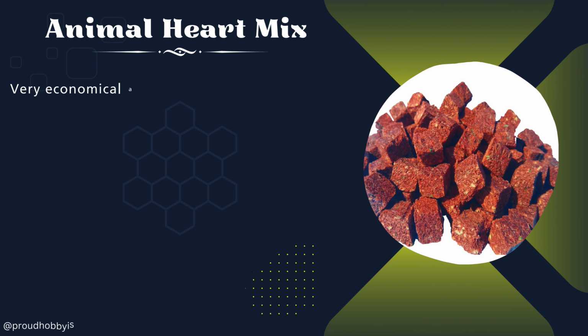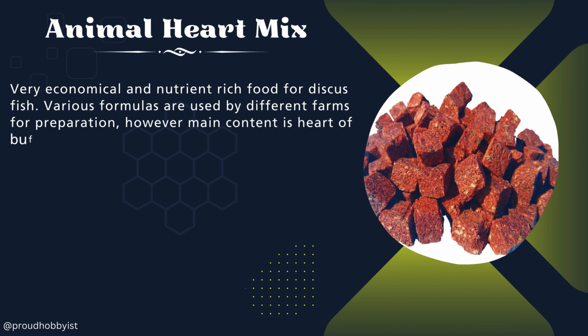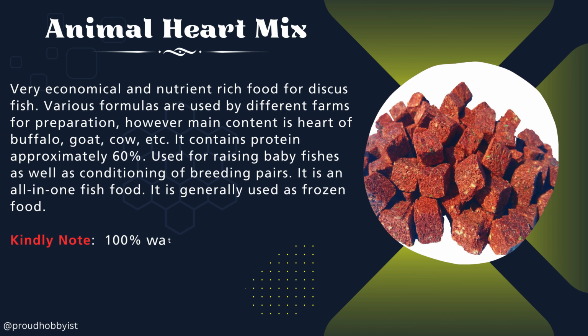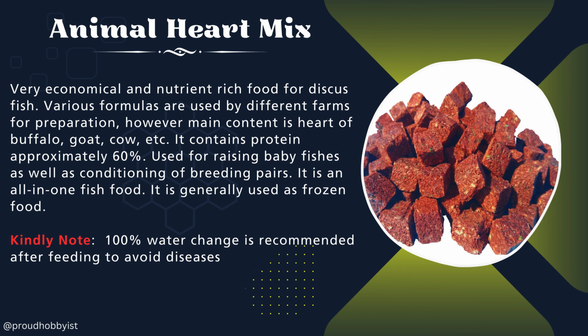Beef heart mix. Very economical and nutrient-rich food for discus fish. Various formulas are used by different farms for preparation, however the main content is heart of buffalo, goat, cow, etc. It contains protein of approximately 60%. Used for raising baby fishes as well as conditioning of breeding pairs. It is an all-in-one fish food. It is generally used as frozen food. Kindly note, 100% water change is recommended after feeding to avoid diseases.